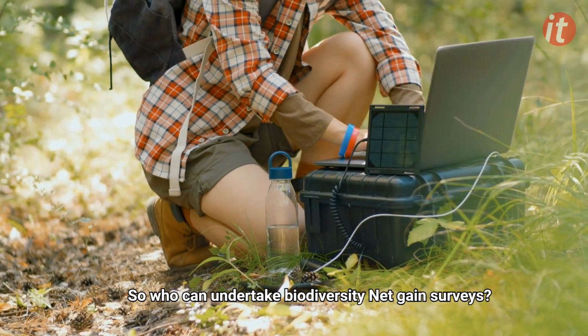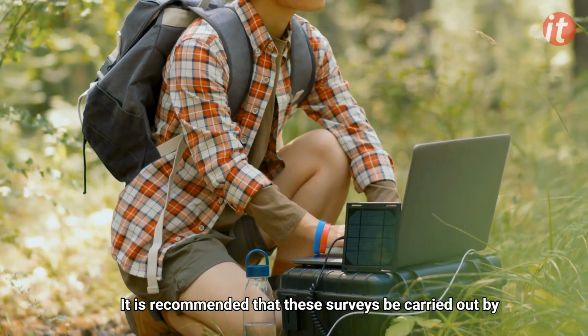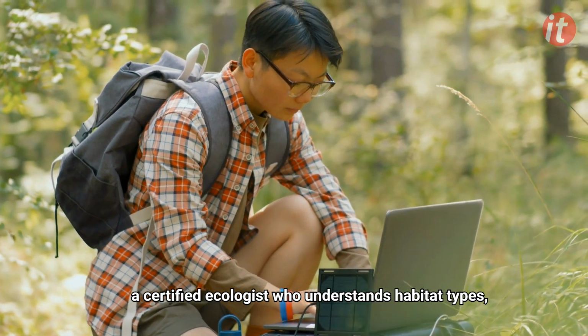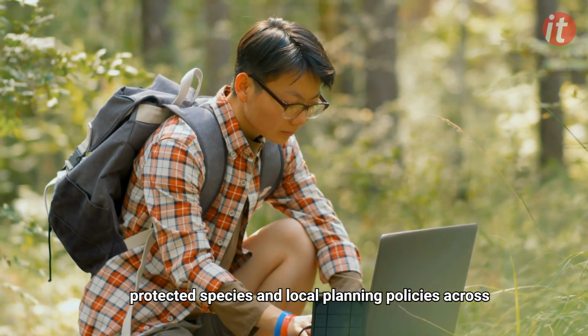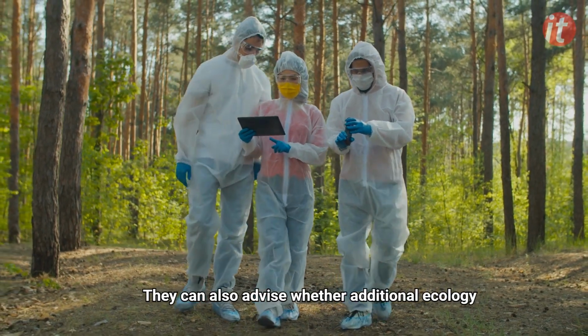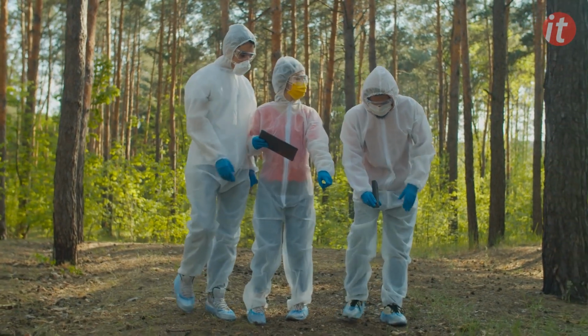So who can undertake biodiversity net gain surveys? It is recommended that these surveys be carried out by a certified ecologist who understands habitat types, protected species, and local planning policies across the UK. They can also advise whether additional ecology surveys are needed to support the application.